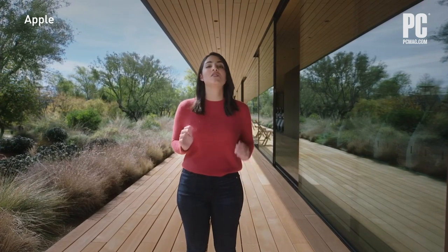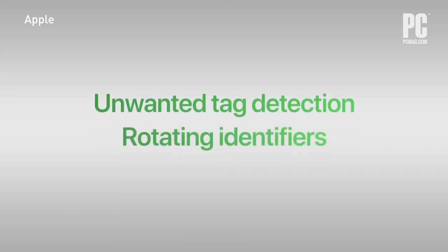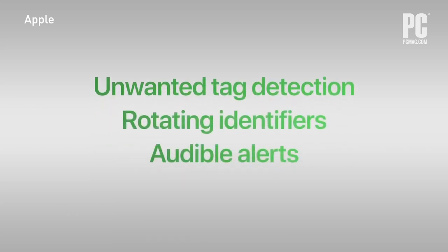AirTag is designed to track items, not people. So we included safety features to discourage unwanted tracking, like unwanted tag detection, rotating identifiers, and audible alerts from unknown tags. These capabilities are an industry first and are driven by our commitment to privacy.